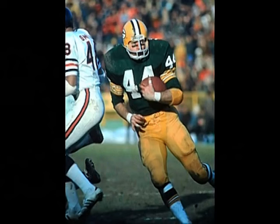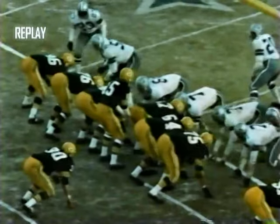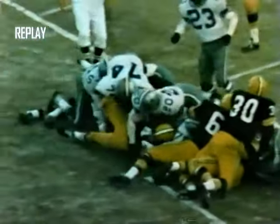And now, the Packers come out of the huddle. 17-14, the Cowboys in the lead. The Packers inches away from the winning touchdown. Bart Starr hands off to Donnie Anderson. He smashes into the center of that line. I don't believe he made it. Timeout is called. Anderson was short. The ball is still inches away from the goal line. The clock shows 20 seconds.